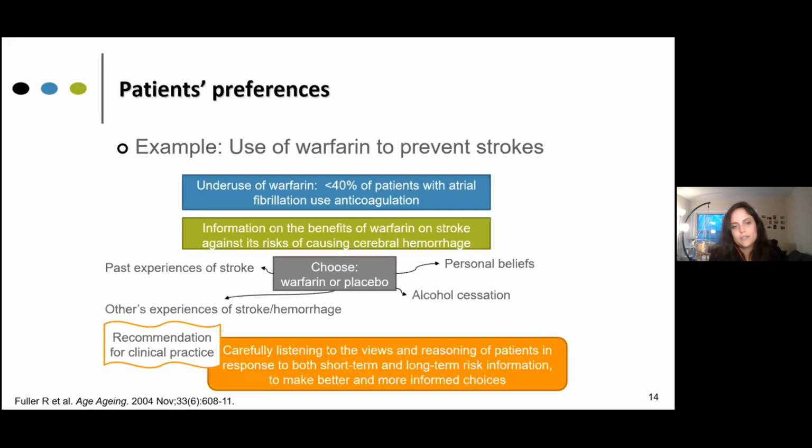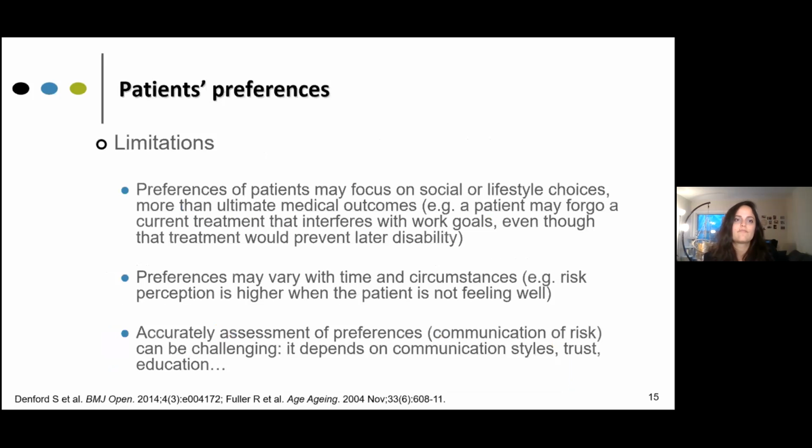Then the recommendation for practice was to carefully listen to the views and reasoning of patients in response to both short-term and long-term risk information to make better and more informed choices.